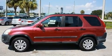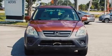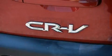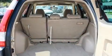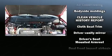A wealth of standard features means that you no longer have to sacrifice, such as remote keyless entry, a rear window wiper, a tachometer, and air conditioning. For drivers who enjoy the natural environment, a power moonroof allows an infusion of fresh air.